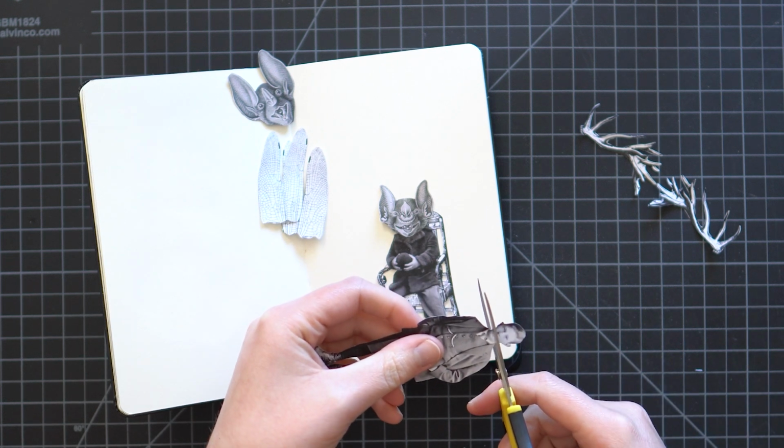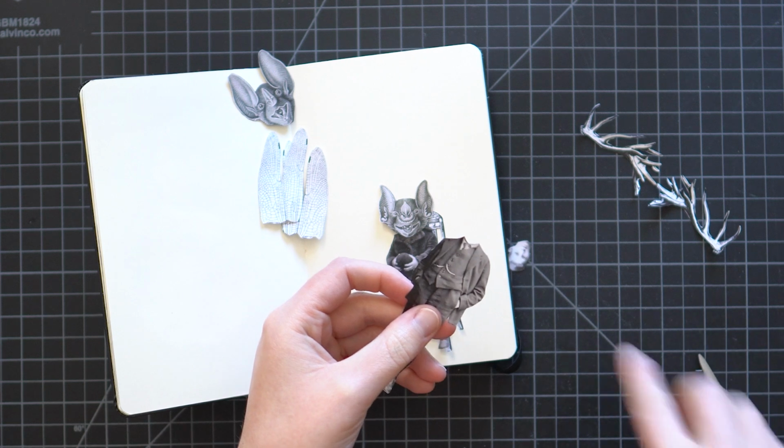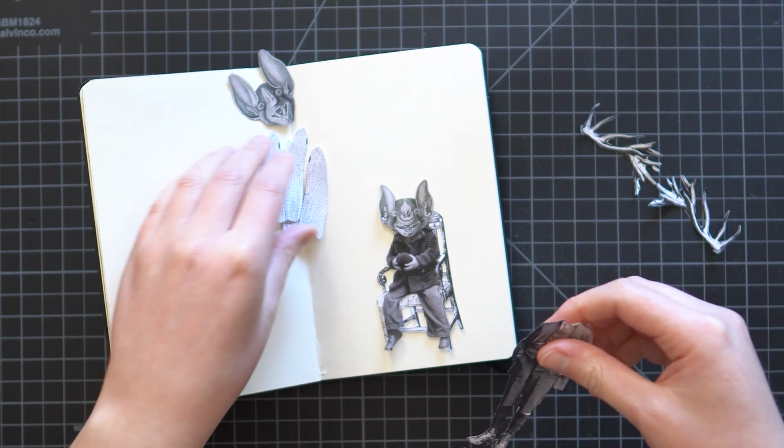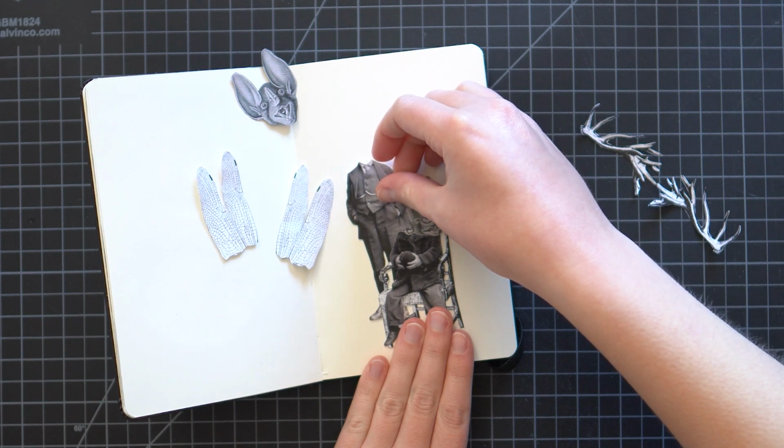Sorry, kid, your head has unfortunately gotta come off too. Every time it feels just a little bit bad, but that's okay. It's what you gotta do.